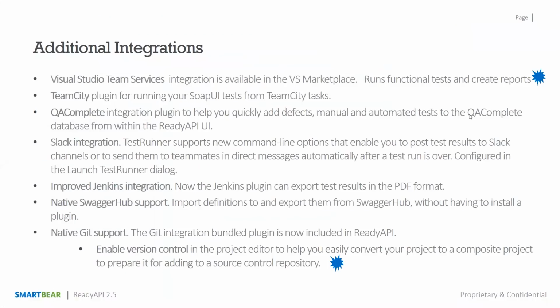All right. So the next thing is 2 things that we took and made native. Instead of having to install a plugin, we now have better support for Swagger Hub and for Git as part of what gets installed. For the Swagger Hub one, you can import definitions and export them right to Swagger Hub. No plugin requirement. And the Git support is also integrated right in.